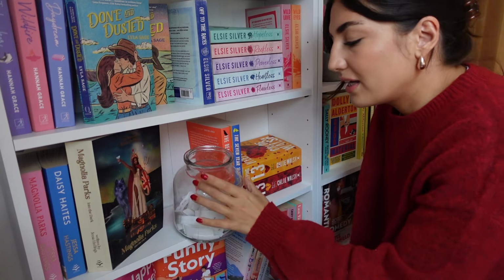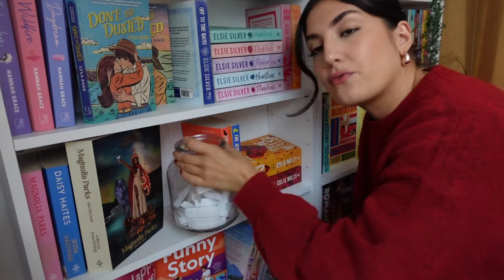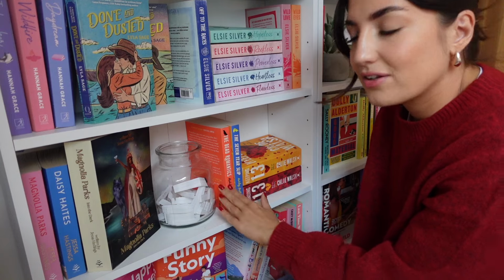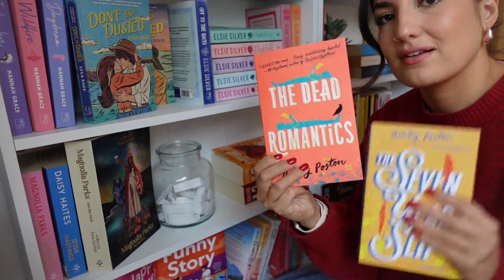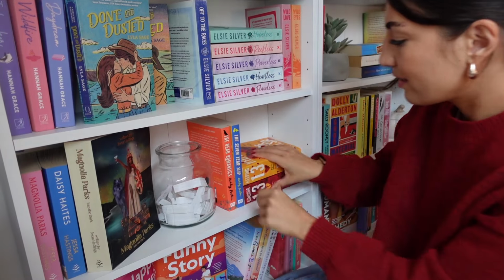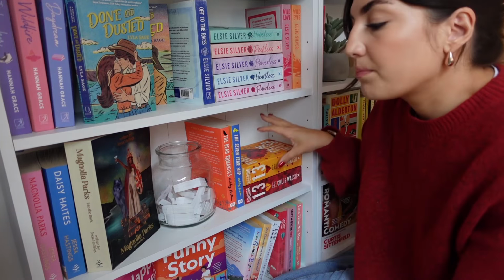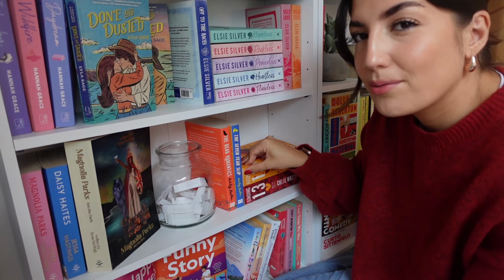I then have my TBR jar. These are all of my TBR prompts that I made for doing my TBR videos. And then these are some new additions, and I'm not sure if these are going to stay here because I don't know if I like how they look where they are. But we have Dead Romantics and The 7 Year Slip, and they are currently just living next to the Boys of Tommen series. So Dead Romantics and Keeping 13 are both on my TBR, but I am just keeping them on this bookshelf because I like them being with their fellow book.